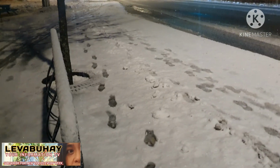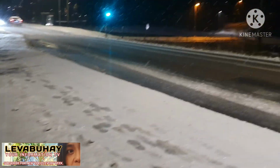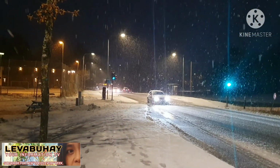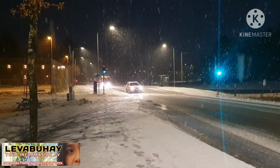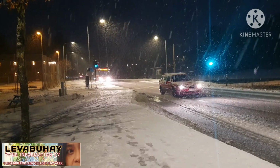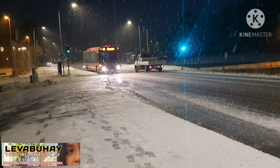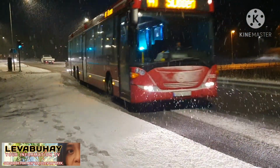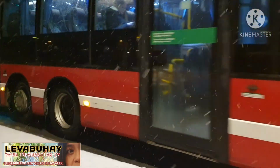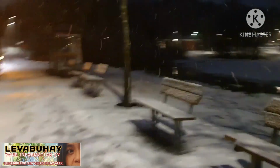I'm glad I have this jacket. Now I have my bus. My bus is coming now. I have my bus card, but they're not checking anymore. It's because of COVID-19, so you just go up into the bus directly without them checking it. So now I will take my bus. Oh, thank you, Lord. This is really not a very good weather. Anyway, oh well, it didn't stop right in front of me.